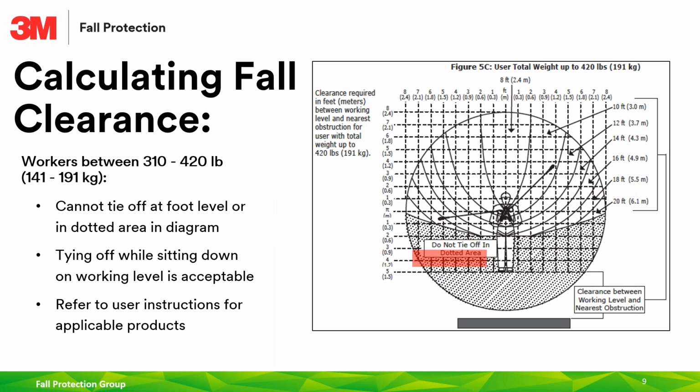Sorry, I advanced a couple of slides there. Here we go. The next slide, as you can see, it's similar, but there is a larger dotted area where it says do not tie off. Now this is for workers in a heavier weight range, and it says workers between 310 and 420 pounds. So although they have a leading edge model, the design parameters of that model do not allow such a user to tie off at foot level. Their fall clearance is similar. You follow your finger to the area where they would be tying off, so how many feet above or below, and how many feet to the left or the right. And you can see it's similar in that regard, except we brought it up to almost the hip level, basically.